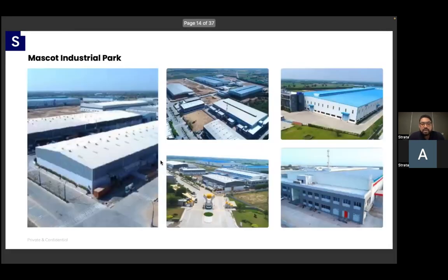Now, going forward, this is the bird's eye view of how the park looks, pure grade A. We've looked at their PEB sheds, their primaries, the columns, beams, their secondaries, cemented roads, facilities for the blue-collar workers, and an absolutely up-and-running facility, because please understand that MNC tenants operate out of this park, and they expect and command some kind of delivery in terms of services and products. And that's precisely why this park is totally full today, and they're actually expanding more.